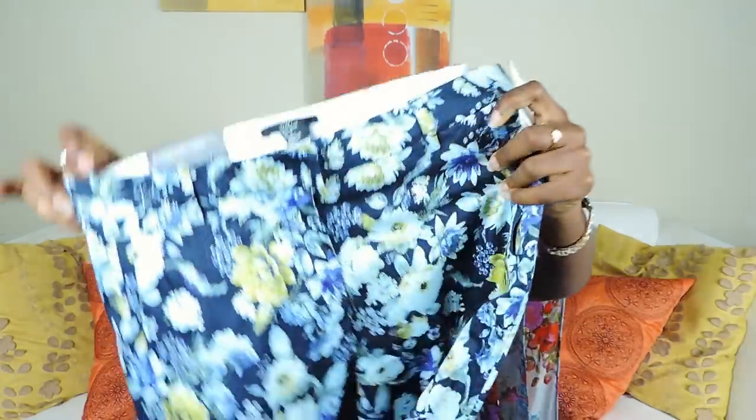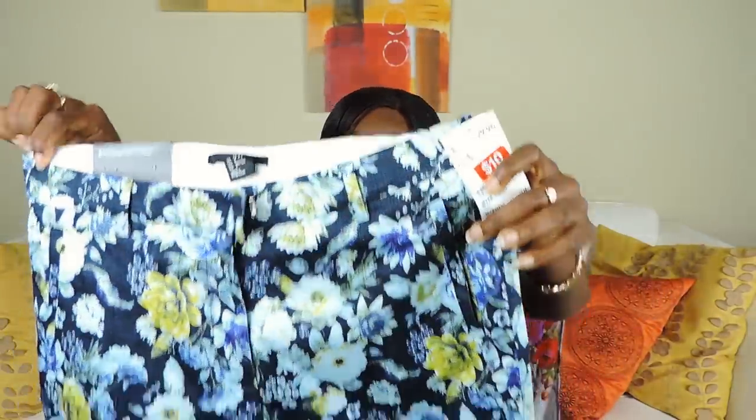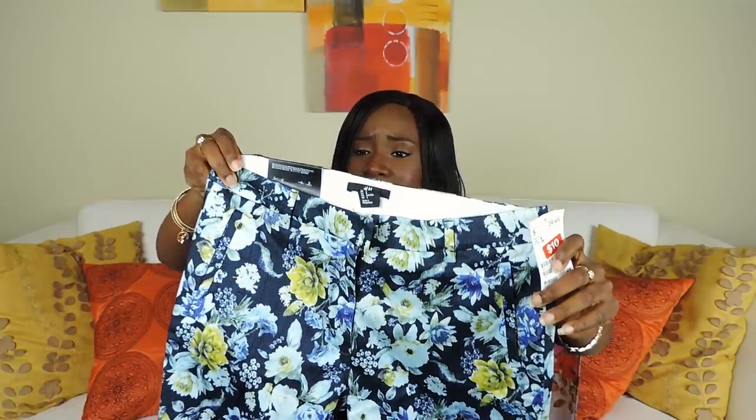It's so nice. I love the floral prints on it. I love the colors also. This was originally $29.95, but I got it for $10. It fits so nice. They're called slacks, and I got it in a size 8.